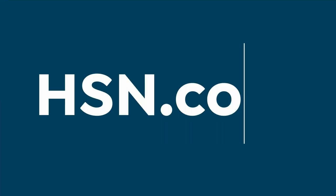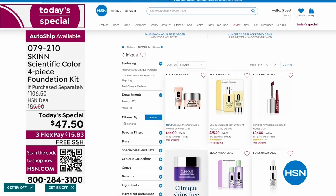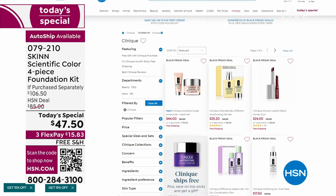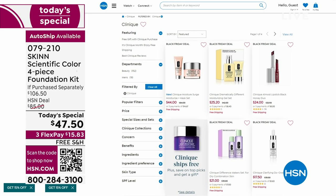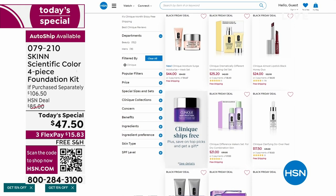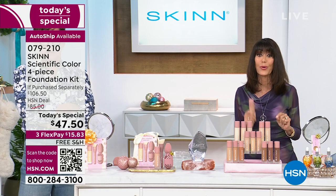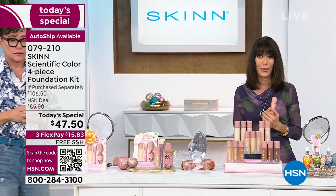By the way, if you are someone who maybe loves Clinique, guess what? You can go to hsn.com, and we have great specials. We have free shipping and handling on a lot of your top products. So I always tell everyone, go to hsn.com, because you actually have absolutely no idea of all the different brands that we have available. Okay, we're coming right back with more skin, but if you are one of the many, many hundreds of people that are calling, please do not hang up. Stay right where you are. We're going to make sure that you have the opportunity to get yours.